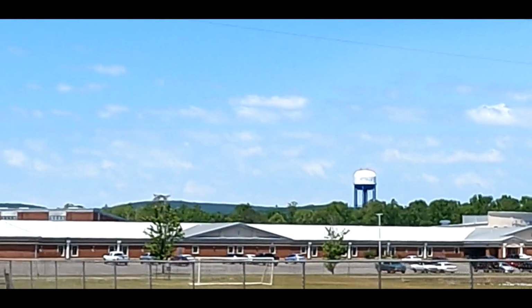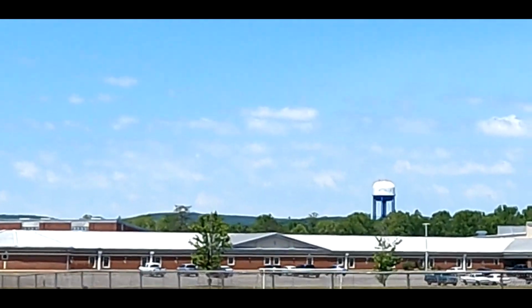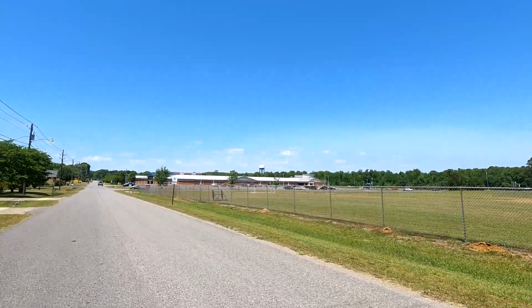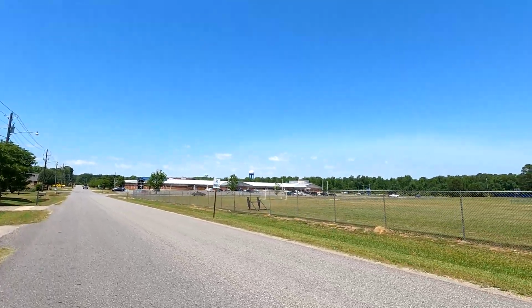As you can see, there's the Attalla water tower over there. I'll zoom up on that when I edit this video. But I remember seeing that all the time.